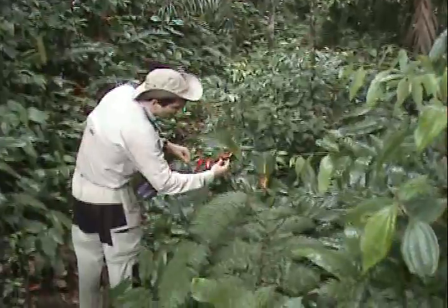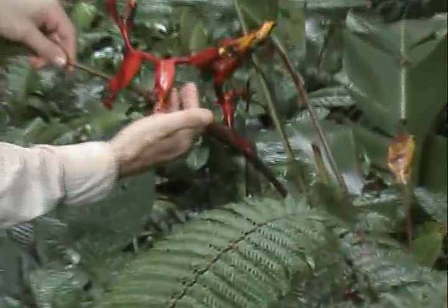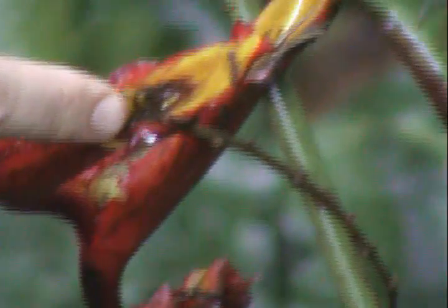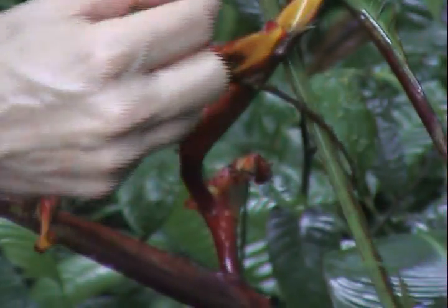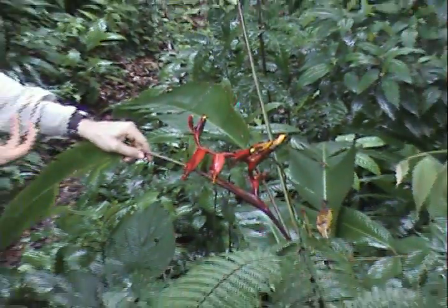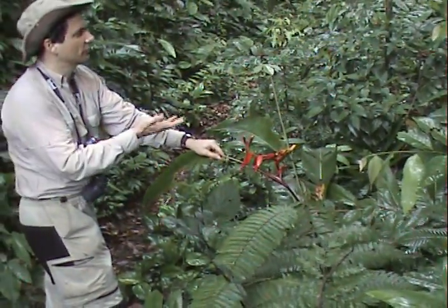See, this is called a bract. This red thing is called a bract, and then the actual flower is this yellow thing. And so that's where the hummingbird comes to feed. But the bract, the red in the flower, garishly advertises to the hummingbirds around that here's some food.